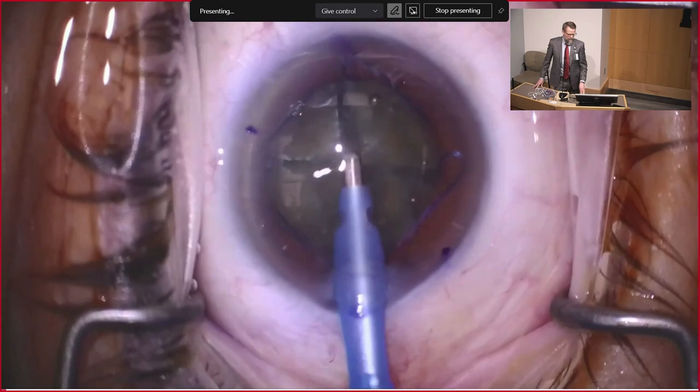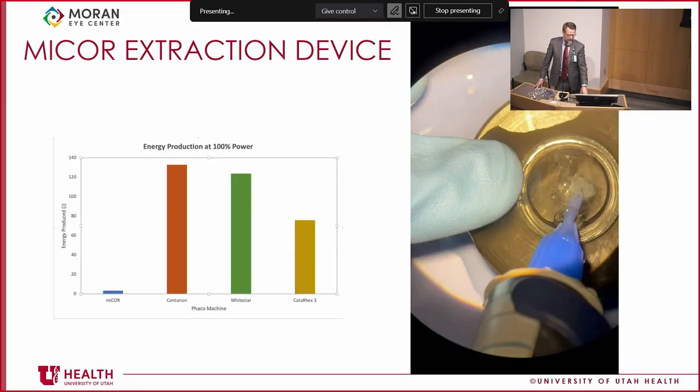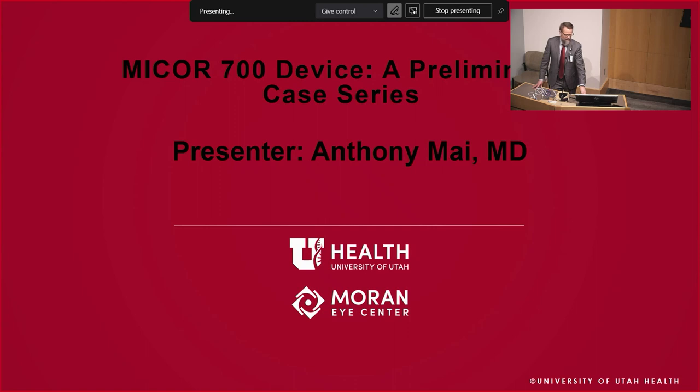So there's a number of really interesting things about this device. One is the amount of energy delivered to the eye. We did this same calorimetry test with the MyCor, and it was barely measurable. And they do know that this does not generate heat in the same way that phacoemulsification does. However, I do want to thank Tony Mai, who was with me on our first cases as we've gone through this, who took it upon himself to go ahead and do a little hypothesis testing here.